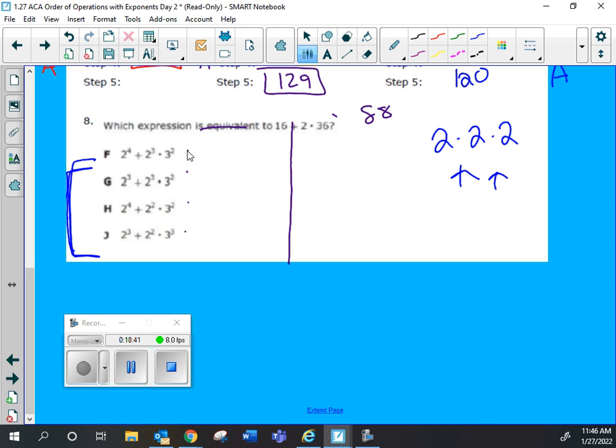And then I'm going to do the factor tree for 16. What can I break 16 into? 8 and 2. Is either one of those prime? 2 is prime, but 8 I can break down. What can I break 8 into? 4 and 2. And 2 is prime, and then 2 and 2. So let's pause so everyone can answer.